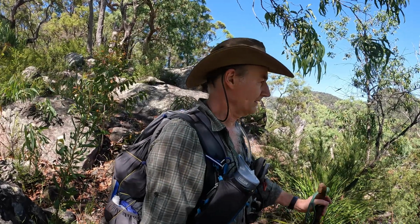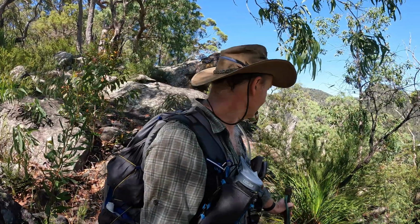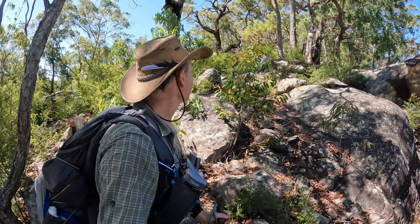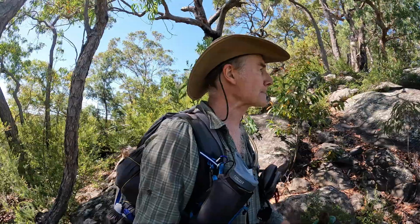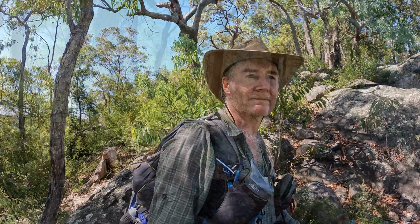It'd be nice. Absolutely lovely bush around here. God, it's amazing. It really is. Just have a look at it. And just getting this sort of breeze coming through the trees, which is keeping things a little bit cooler, which is really nice. All right, almost there.